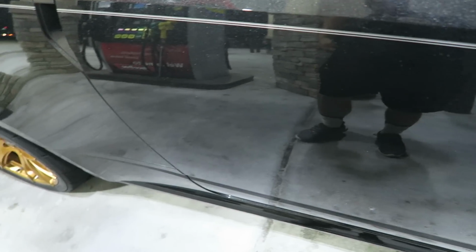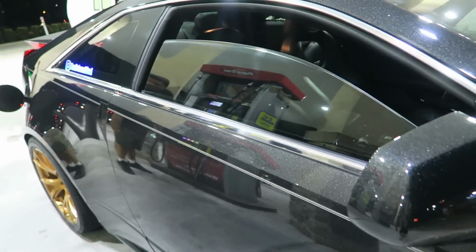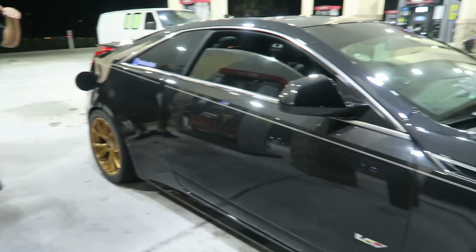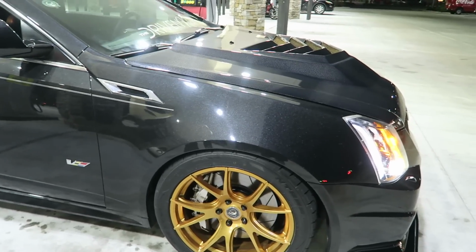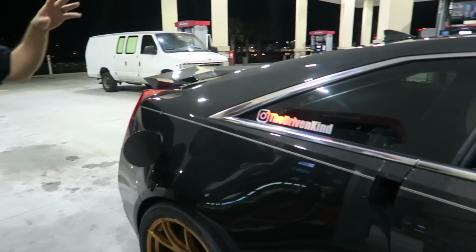What kind of paint is this? It's actually factory paint. It's called Black Diamond Tri-Coat. That is probably the sickest color black I've ever seen, all that flake and everything. Yeah, I like that a lot. It's pretty cool too, because when different colored light hits it, like when the sun's kind of reddish and it hits it, the car kind of sparkles orangish.